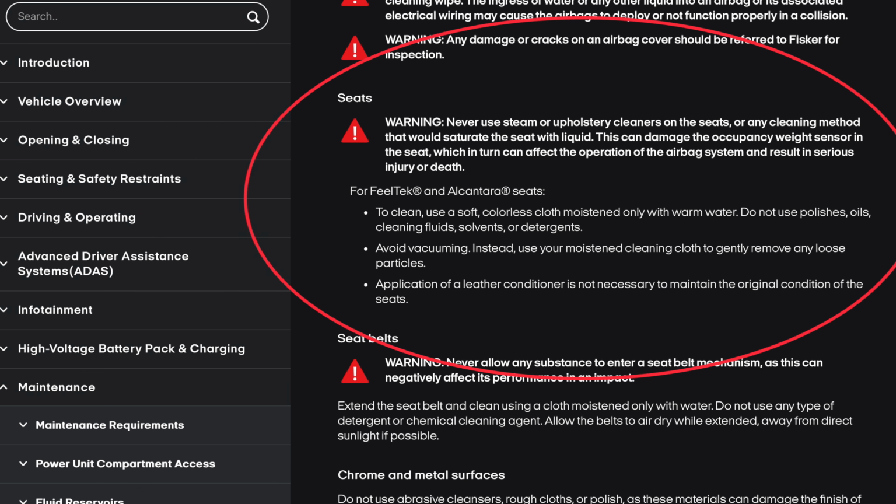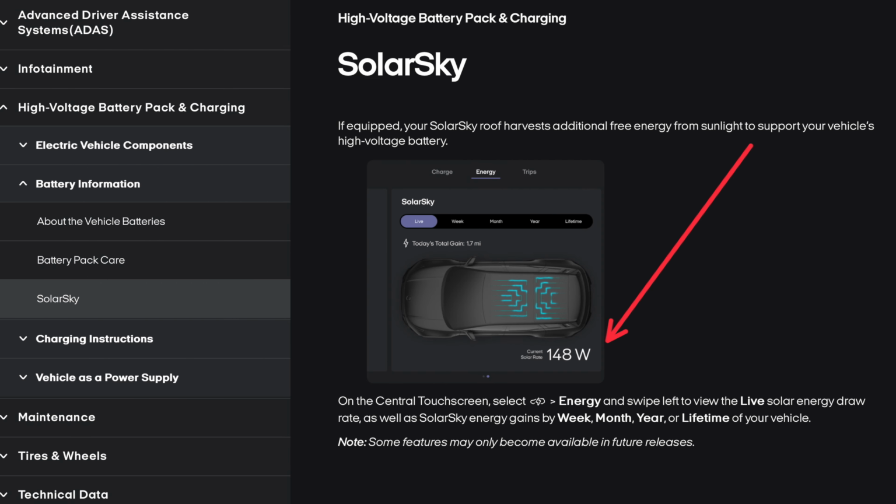Got the Alcantara? Use a cloth and warm water to clean. Do not use steam or upholstery cleaners or any method that would saturate the seats with liquid. And of course, as with many sections in the manual, not following these instructions could result in injury or death. The solar roof is really cool. In fact, it will tell you how much sunshine it is absorbing at any time.